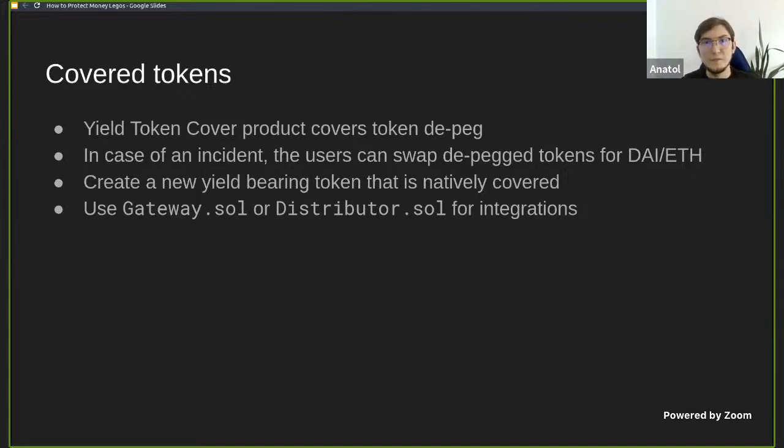In the spirit of money Legos. Okay, so for this idea, you would probably want to integrate with the gateway.sol or distributor.sol contracts. In gateway.sol, we basically have everything that you would need to implement this, and distributor.sol itself uses the gateway. So gateway should be the way to go to integrate everything that you need for this idea. Don't stop on just these ideas. Think of something else, maybe you have another great idea that we didn't think of. That can always be the case.